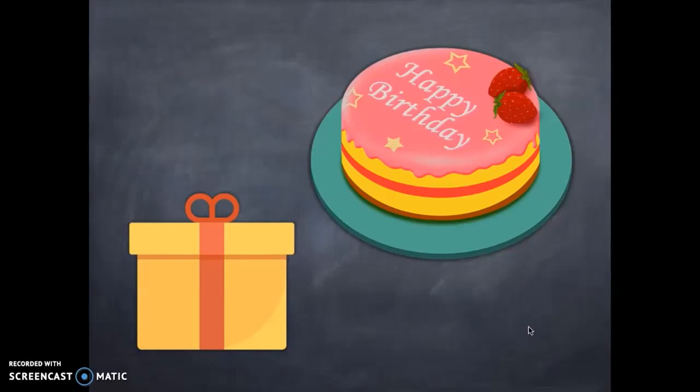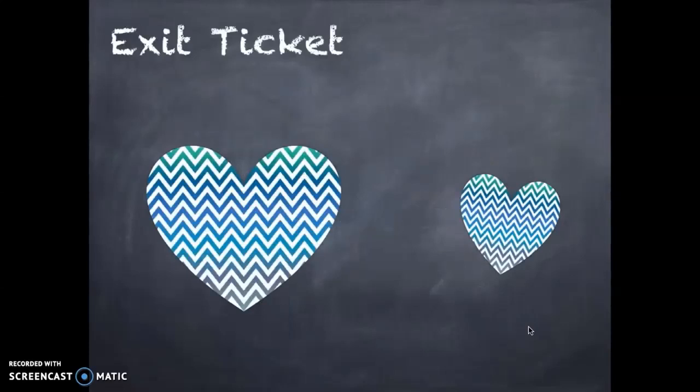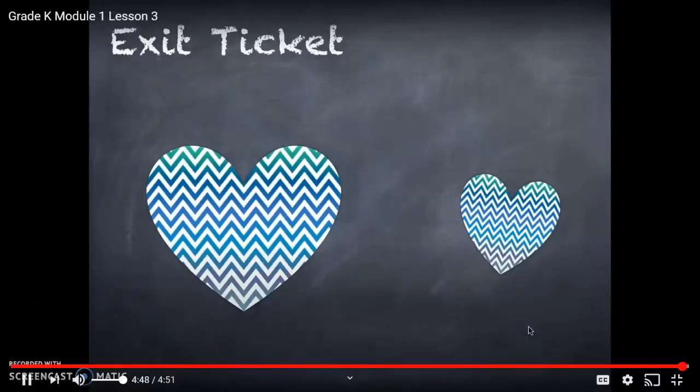Friends, you are rocking and rolling at figuring out how things are connected. Sometimes it's something we can see, and sometimes we have to think a little bit harder on it. So glad we did so well, because our learning goal said, I can describe how objects are connected. Exactly what you're doing. Good job, friend. All right, this is your exit ticket. I want you to send me a video telling me how are these two objects connected? What do they have in common? I can't wait to hear what you come up with.